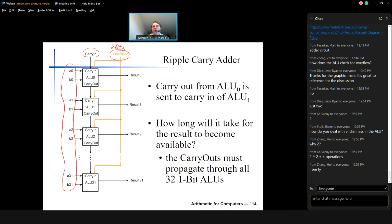Of course, we want all our 1-bit ALUs to implement the same function at any given moment of time. That's why the operation is fed in parallel to all the ALUs, right? We don't want some bits to implement AND and some bits to implement add. We want all bits to implement the same function so that our 32-bit ALU works as a whole correctly. This method of connecting the carry signals is called the ripple carry adder.